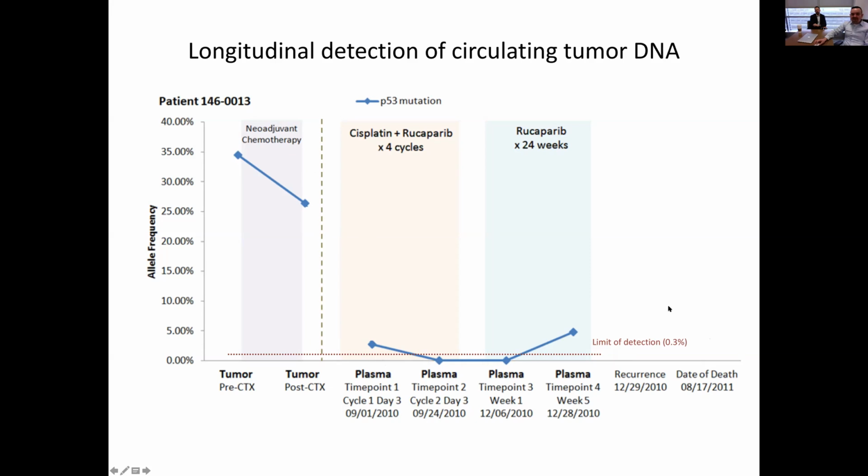But future trials that can really harness the power of ctDNA to risk stratify those patients who are at high risk of relapse really represent the future of how we do trials in this curative setting.